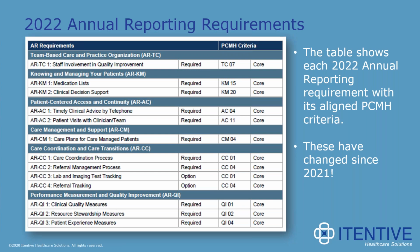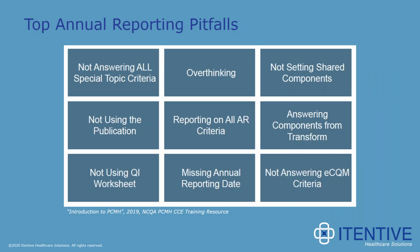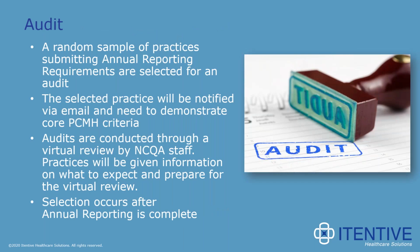And then the next thing that we just wanted to go over are a couple of the most common pitfalls. And just based on time, we're not going to review all of these, but really the biggest one is overthinking. Annual reporting is really not supposed to be that difficult. It's just supposed to prove that you are still doing what you are recognized to do. And also make sure you don't miss your annual reporting date. So it's 30 days before your expiration date or anniversary date, as we've mentioned quite a few times. And then the last thing is just don't forget to input information into Qpass.